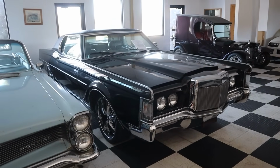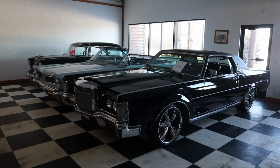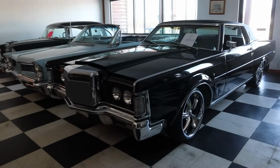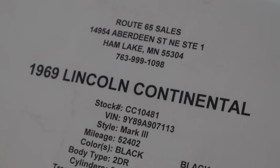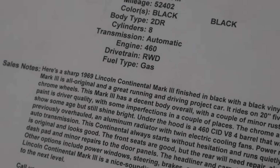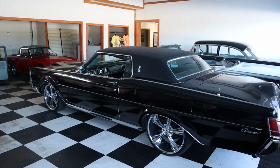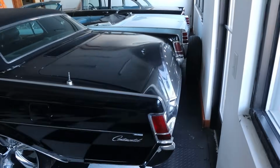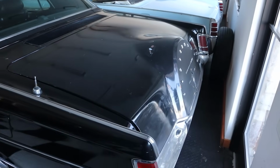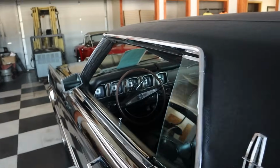I got a Lincoln Continental here, I think. Yeah. 69 Lincoln Continental. They're only asking $12,900 for it. Pretty cool Lincoln. It needs a little work, of course, but look at the back, the way they designed the back. Look at that. Goes right into the back. It's cool. Yeah. This could be a pretty cool car.